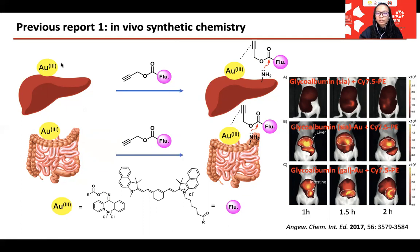Here we use gold as a catalyst, and we combine it with a specific targeting agent. In this case, we use a glycan. Depending on the glycocluster that we use, if we use the metalloenzyme with sialic acid as a targeting agent, this metalloenzyme can be specifically delivered to the liver. And when we use galactose, we can deliver this metalloenzyme specifically to the intestine.